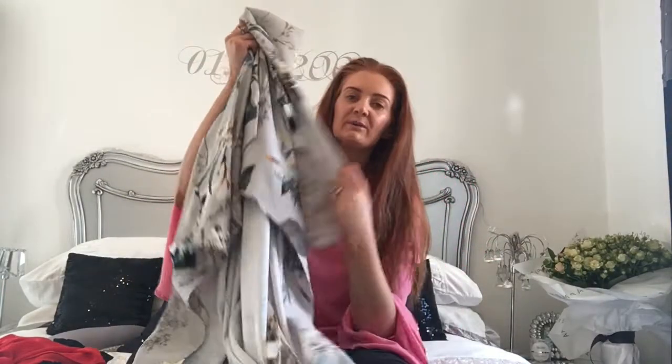I think it was $64.99 or $54.99. I will check and I will link it below. But yeah, there are so many lovely colours in this. You can pair it with most things. You could put it with blue jeans.